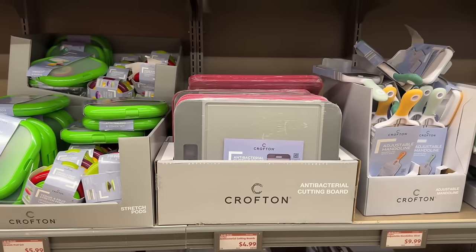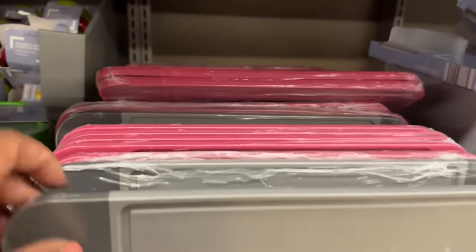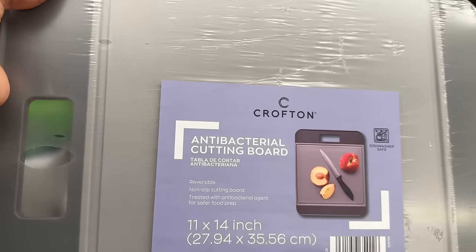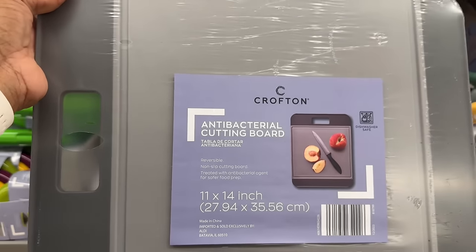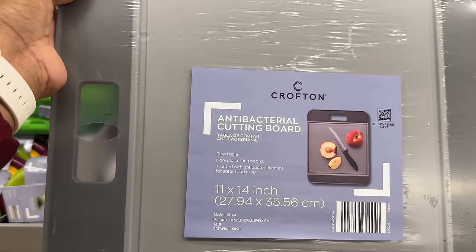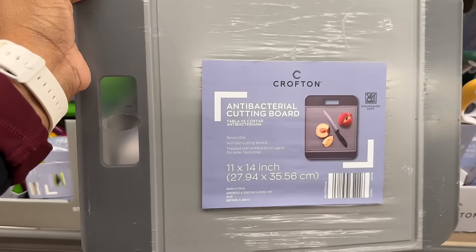Okay, the antibacterial cutting board is $4.99. It is in gray and pink. Yes, so it is dishwasher safe. It is reversible, non-slip cutting board, treated with antibacterial agent for safe food prep. It is 11 by 14 inches.